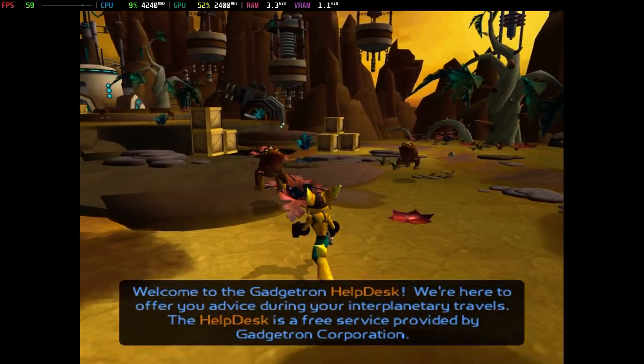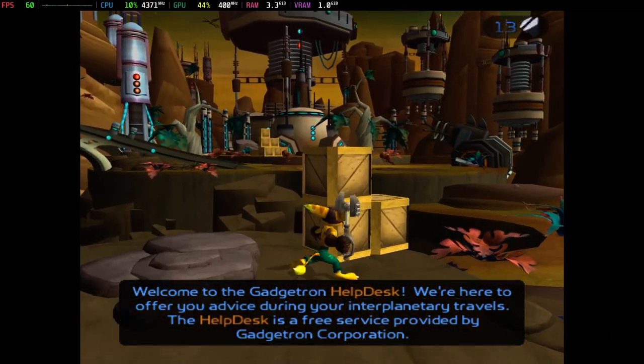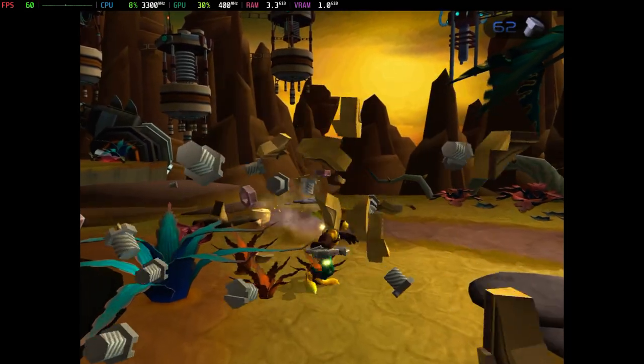Welcome to the Gadgetron Help Desk. We are here to offer you advice during your interplanetary travels. The Help Desk is a free service provided by Gadgetron Corporation.